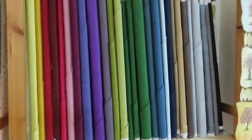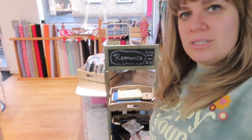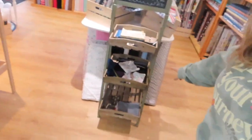Then we have the linen textures, which are one of our most popular, from Makower, which are not as flat of a colour, so can you see they sort of look a little bit like denim? And then all of our completely plain colours down the bottom. Other than that, we have our remnant stand just here, so when we get to an end of bolt or we have bits left over, they all go onto there.